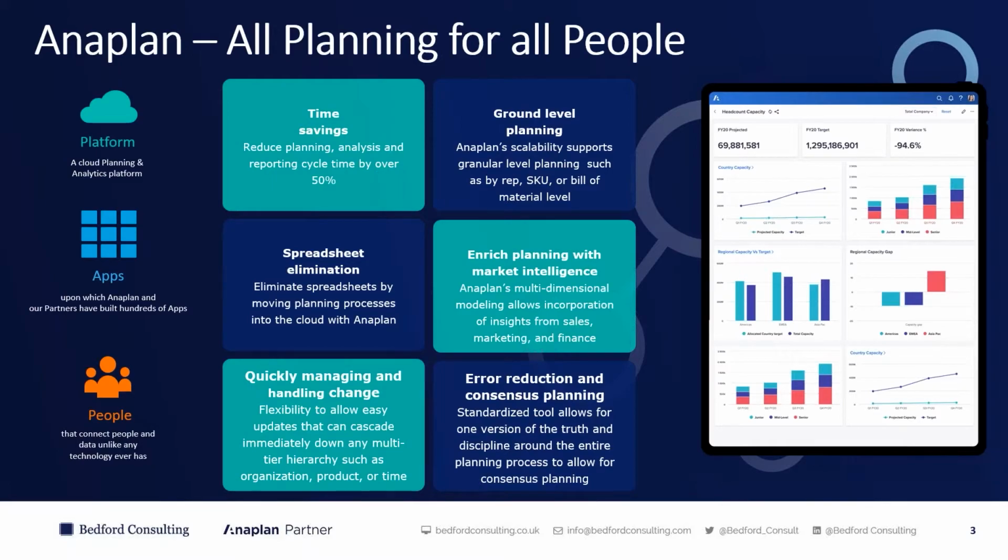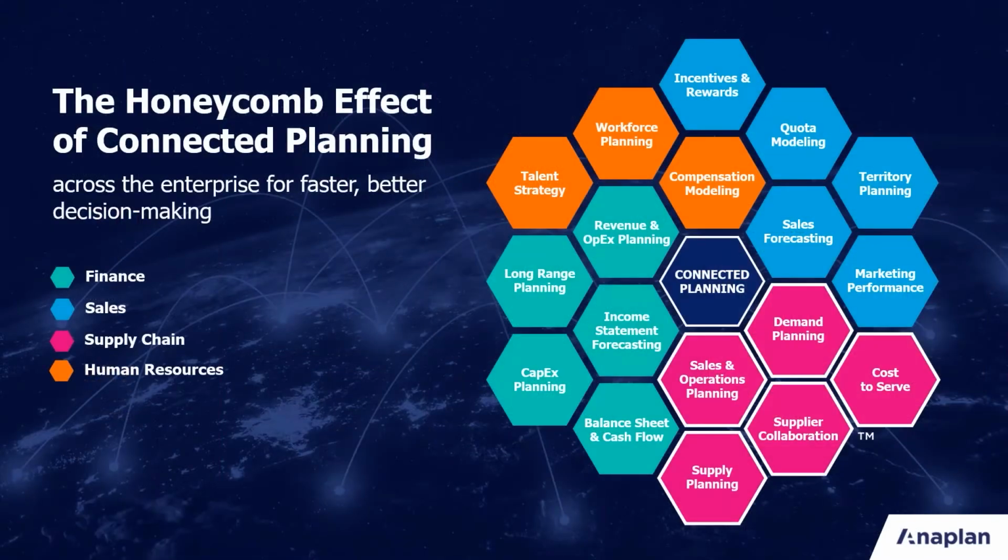So in terms of today's webinar, we're very much focusing on the supply chain and the cost to serve, which you can see in the pink honeycombs on the screen there. But again, to reiterate, Anaplan is a platform to develop lots of applications on, and it can work in your finance, sales, supply chain, human resources team. And these models all talk. They can all pull the same data sets, so we've got that single version of the truth. But very much today is focused on supply chain and in particular cost to serve.